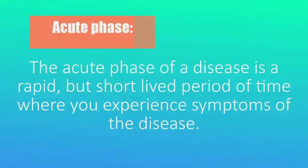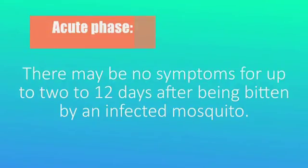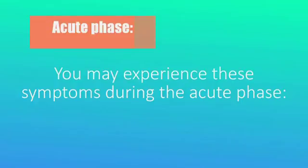Acute phase. The acute phase of a disease is a rapid, but short-lived period of time where you experience symptoms of the disease. There may be no symptoms for up to 2 to 12 days after being bitten by an infected mosquito. You may experience these symptoms during the acute phase.